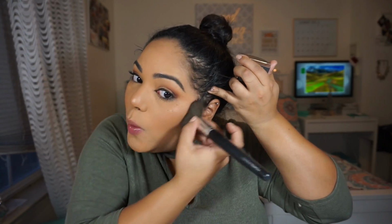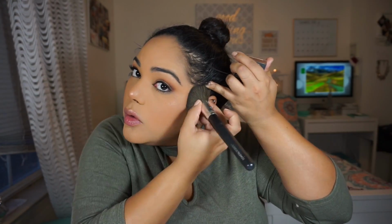And then for just the contour part, the Too Faced Chocolate Soleil bronzer in medium deep matte bronzer. I'm just making the line not too sharp, but just very settled, and that's going to really make your cheekbones pop. And everything you want to just do on your neck, just to make sure everything is flowing together.